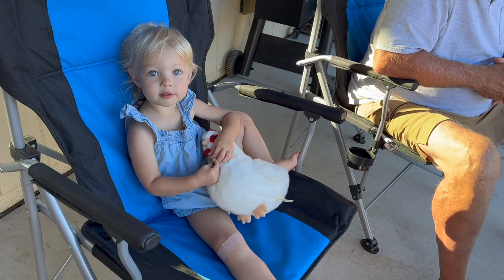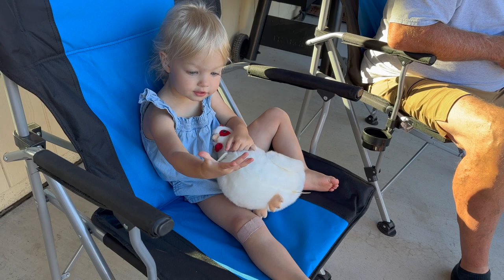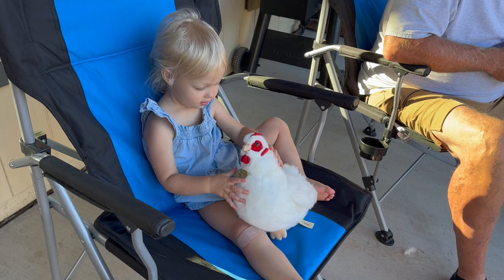Boo-boos on your knee? Yeah, knee. And what's in your hand? Hand. No, it's a chicken. You have chicken? Chicken. What is it? Chicken. Come here. Can I see? Come on. Come on, Mabel.